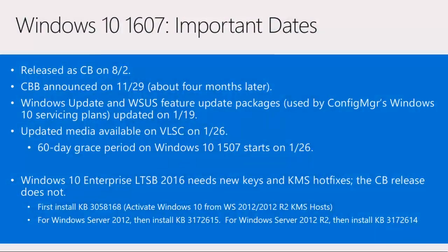Windows 10 Enterprise LTSB 2016 came out at the same time. August the 2nd was its official release. The bits weren't actually available on VLSC, the ISOs, until October for administrative reasons. They were available on MSDN and other places before that.